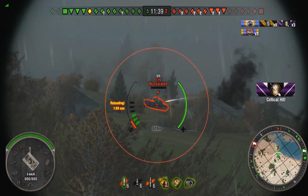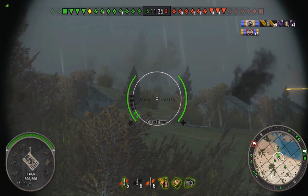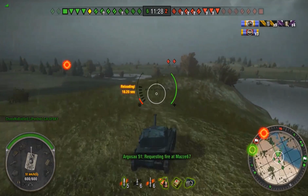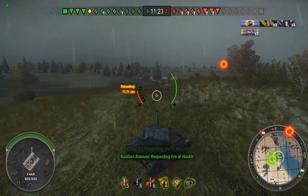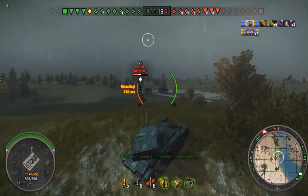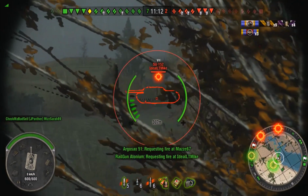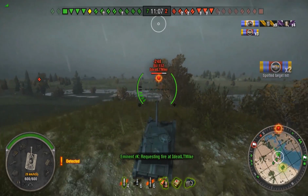Get another nice hit. But notice in this game how when I'm not fully zoomed in, most of the time I do miss my shots. So that is very, very important in this tank, and especially when you're mobile, when you're doing 40 kilometers an hour, it's going to be zoomed out all the way. But you really have to let your gun zoom in all the way if you want to get a hit.